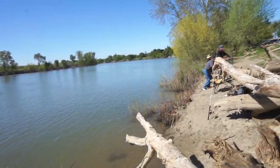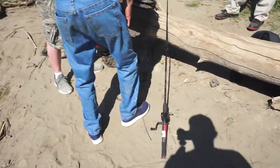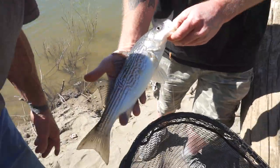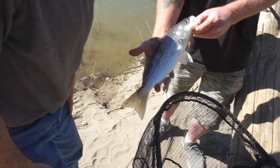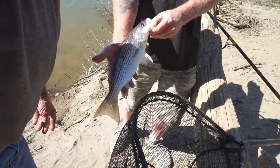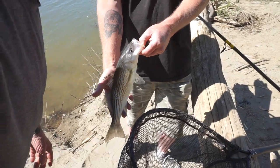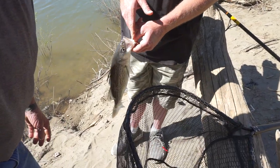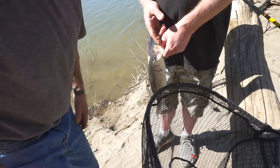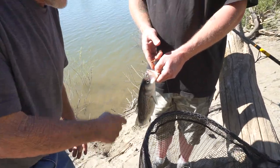Nice! That's the second one? Yeah. Too small. There you go. Hold up your trophy, man. Hey, anything is worth it. Did he really swallow it? You little sucker. Nice. Good job. I gotta cut the line. Any bigger ones today? I got one a little bit bigger than that.